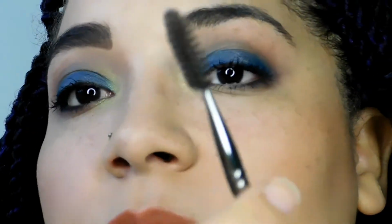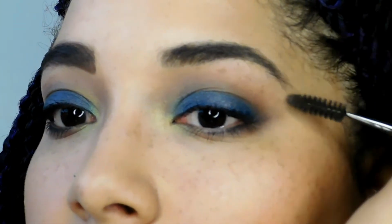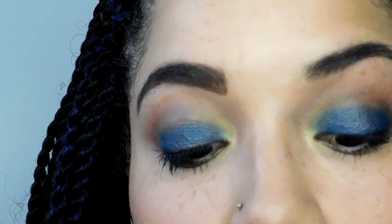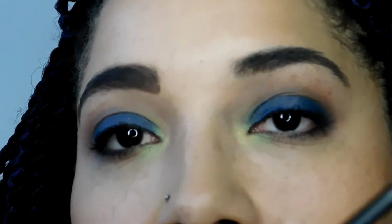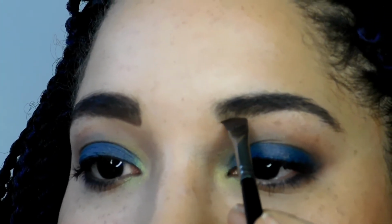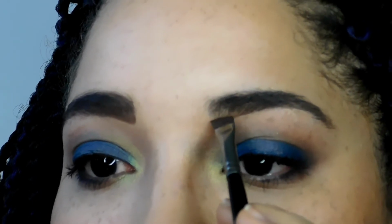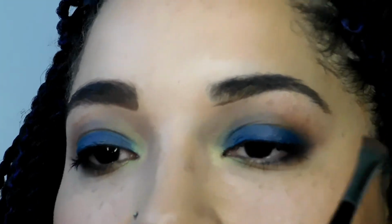So I am now going to do the other side with the pomade. I'm using my little brush here with the spoolie. I'm going to spoolie through my eyebrows first, to make them less unruly. So I'm just taking a light amount and I'm going to go in. I always start the exact same way, at the front, and I make a little line. Have a light hand. Don't go crazy. Just have a very light hand.